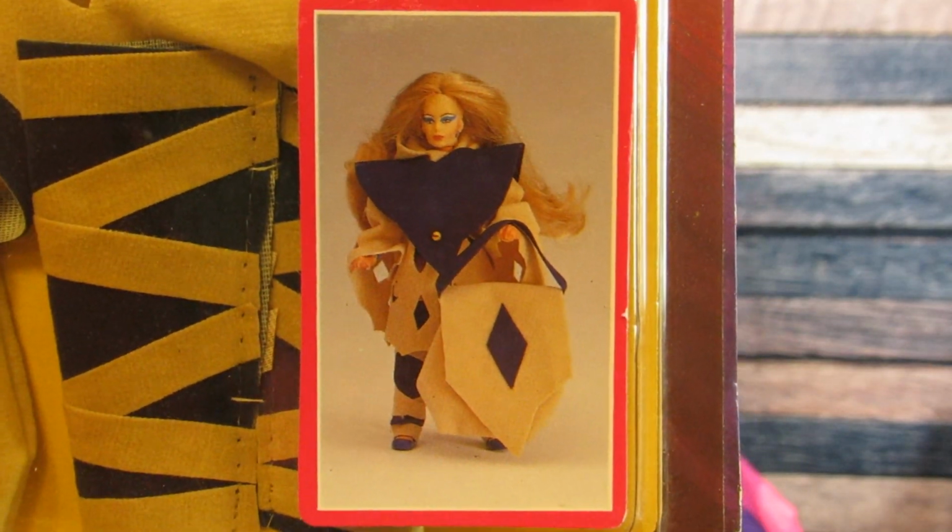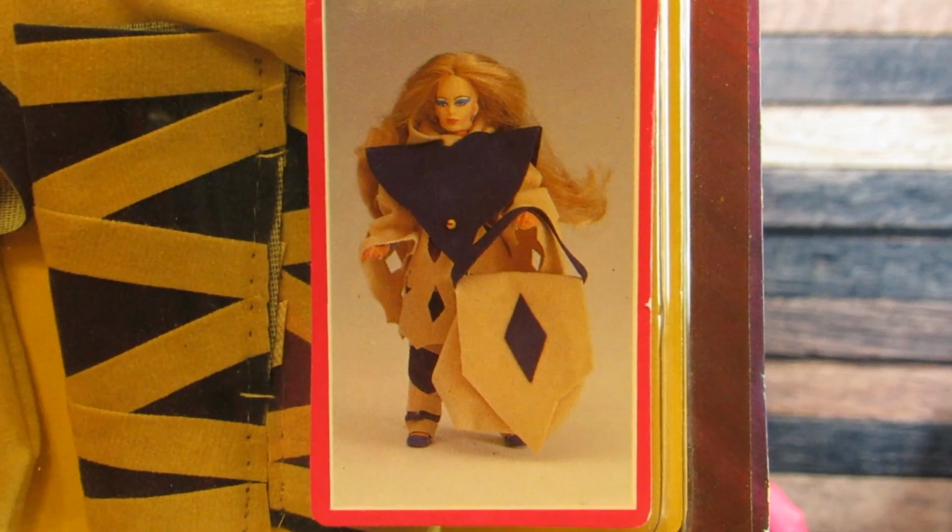Sapphire. Sappho, am I right? It's a lesbian joke. The boobies.